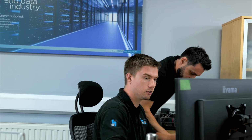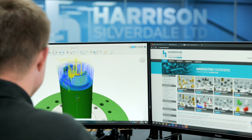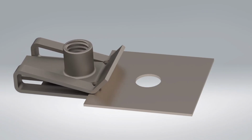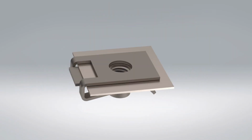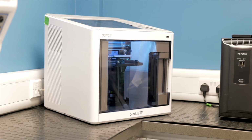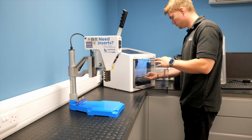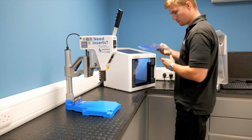One of the things that sets us apart from other distributors is the fact that we have a design service where we develop special parts for customers' applications. We have 3 qualified CAD engineers and also rapid prototyping facilities on site, which include 3D printing and 5-axis machining. This means we can get parts made quickly for design validation purposes.